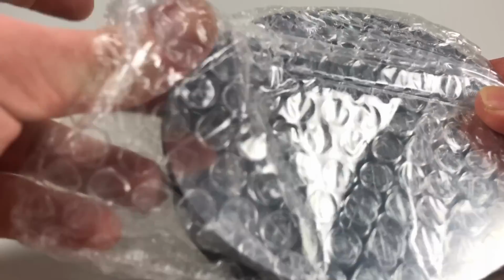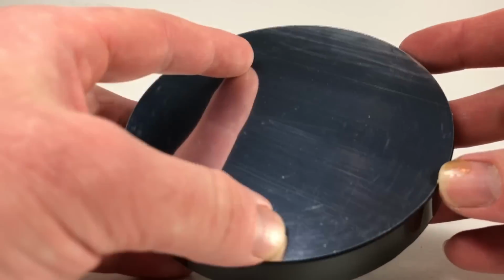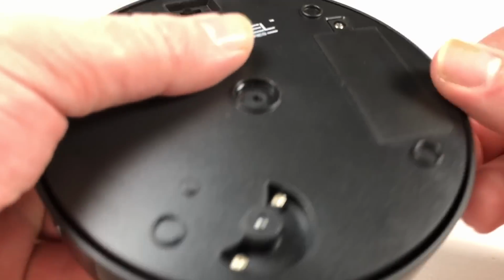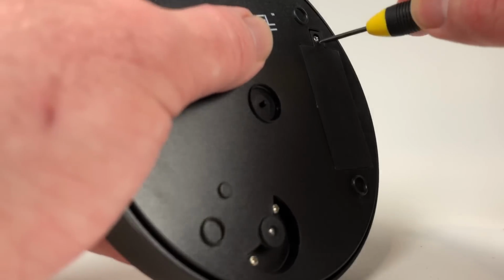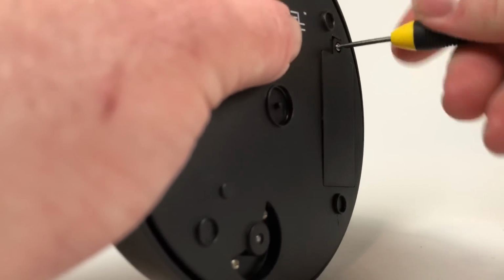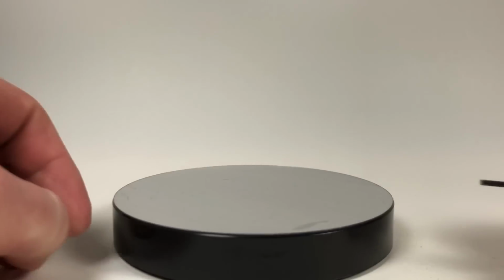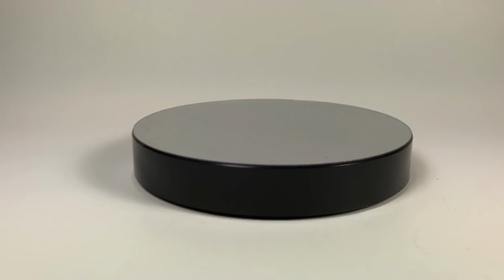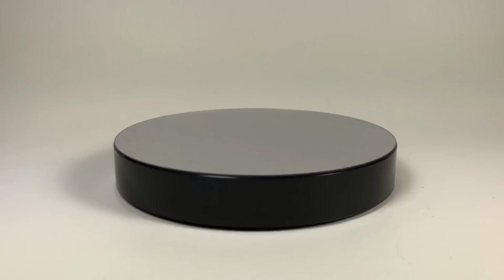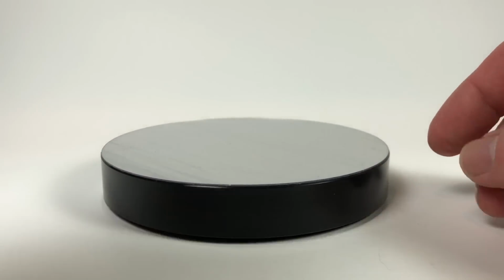Bubble wrap. There is a protective coating on this. I guess we'll peel it, whatever. Ooh, what does it take? AAAs? Not included. Why would I think that they would be included? So, give me a second. All right, there we go. We got batteries in here.